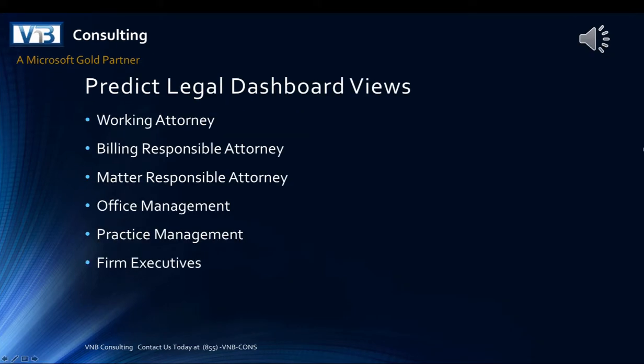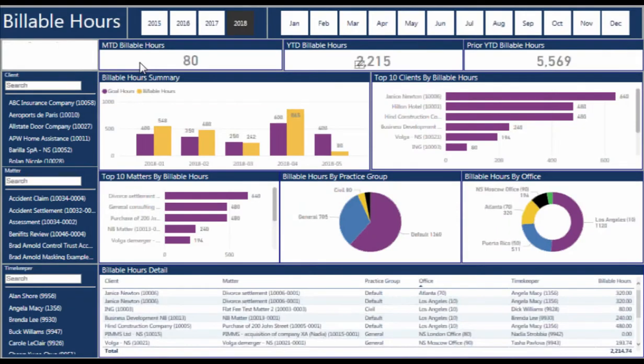Predict Legal's dashboard views are customizable for whatever role the user is in your organization. Information is displayed based on a working attorney, billing responsible attorney, or matter responsible attorney. In addition, there are views for office management, practice management, and firm executives. Security is built in to provide access to information based on users' roles.